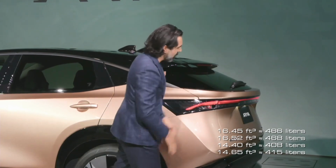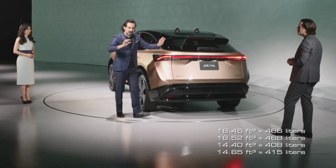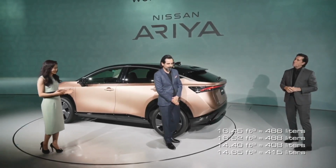Opt for the all-wheel drive variant, and cargo space decreases to 14.4 cubic feet for the right-hand drive markets and 14.65 cubic feet in left-hand drive countries. No reason has been given for the differences between right and left-hand markets, but I'd guess it's all to do with the rear layout of internal components.